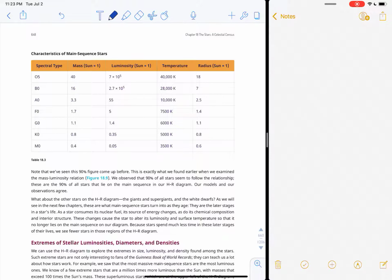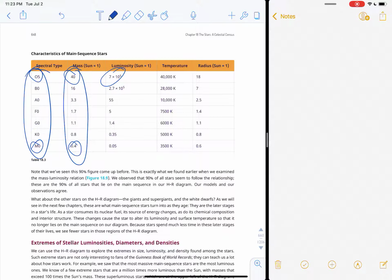Okay, so there's your OBAFGKM spectral types. This is the mass relation compared to the sun. So a type O star is going to be 40 times more massive than the sun. A type M star is going to be half the mass of the sun. The brightness here is thousands of times brighter than the sun. Here, 5% the brightness of the sun. Temperature, 40,000 Kelvin for type O, 3,000 for type M. 20 times bigger than the sun, half the size of the sun. Okay, so full spectrum there along the main sequence.